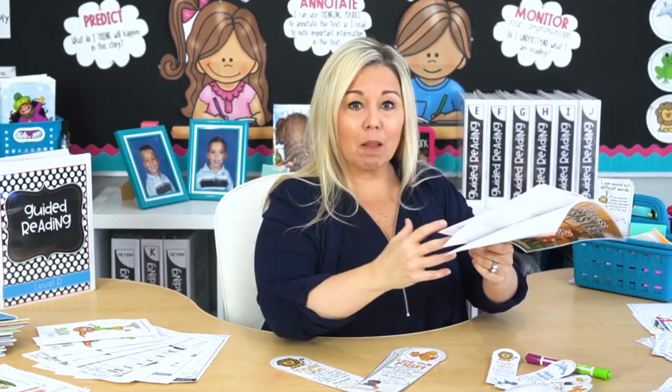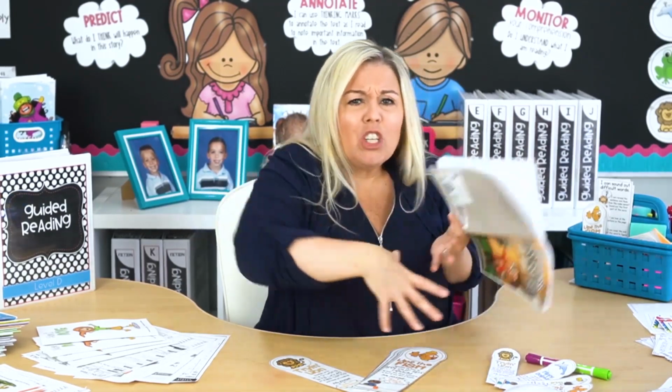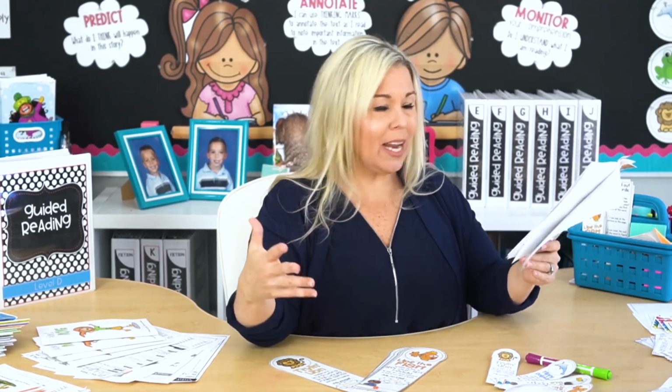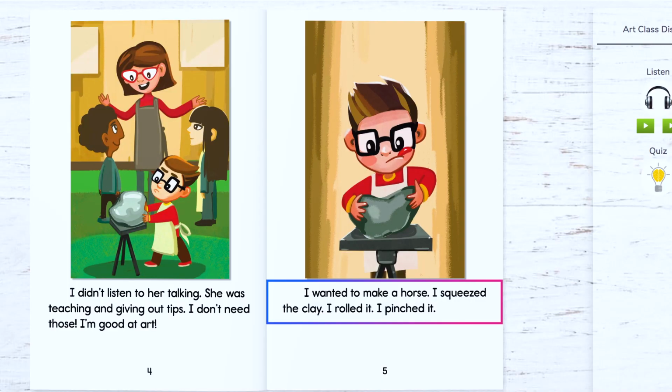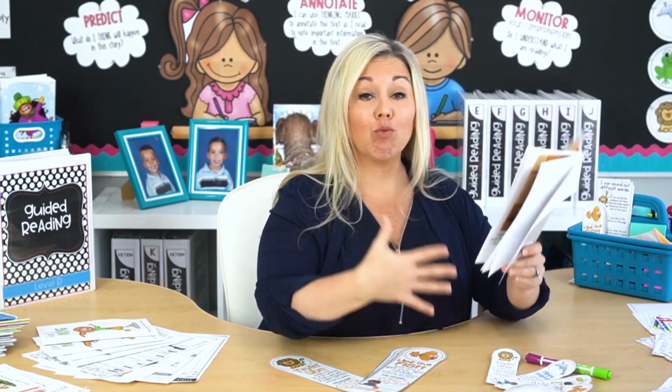What's happening in the picture? What is the boy doing? He's pushing that clay. What's he doing? He looks like he's squeezing it. So maybe we could try the word squeeze. I wanted to make a horse. I squeeze the clay. How about I squeezed the clay? I rolled it. I pinched it.